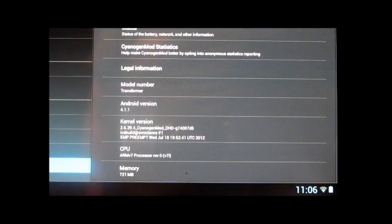CyanogenMod 10, stay tuned. We'll be checking it out as the build gets better, and we'll probably do a full review once nightlies or release candidates, something a bit more stable. But we'll have something up for you in the near future, so keep on checking us out.